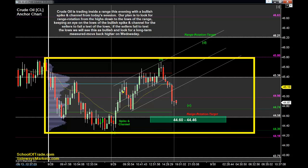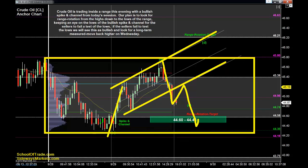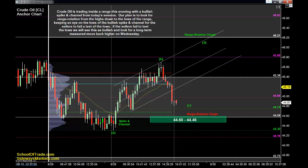Okay, so that brings in this bullish spike and channel. What that tells me is to look for, there's your correction, measured move correction, and for buying opportunities off that low. I do expect, though, that range rotation if these buyers aren't going to be here strong enough. Now, we don't have much room here. You'll notice the correction is going to be at 44.74. I wonder what that is right now.